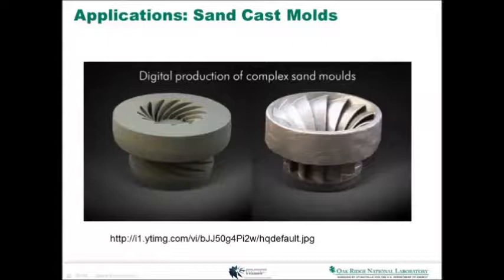But the hard thing about sand casting is that you have to make the shape of your thing in sand, and you have to be able to get that shape out. There are certain things you just can't do because of the way they process it. With additive, we can just print the sand directly without the need for a pattern and cast straight into it. So it really reduces the lead time there.